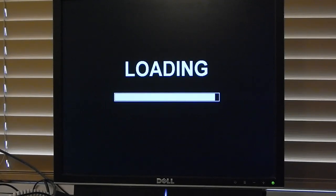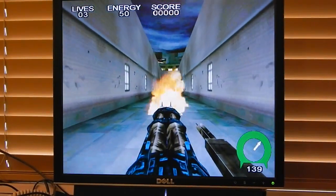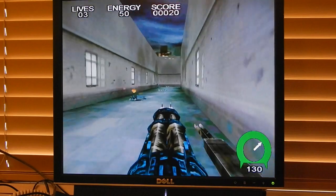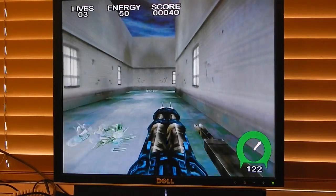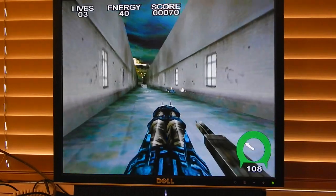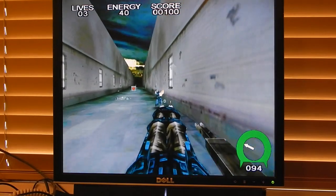Quite a bit faster loading than on the other one, and as you'll see, the frame rate is a lot better too. Yeah, see how smooth this is on here? There's a bit of a stutter there, but it worked. The sound is crackling though, as you can hear. So the sound drivers aren't particularly good. They're the built-in Windows ME ones, so I guess what do you expect, but the games are running and working pretty well, apart from the sound.